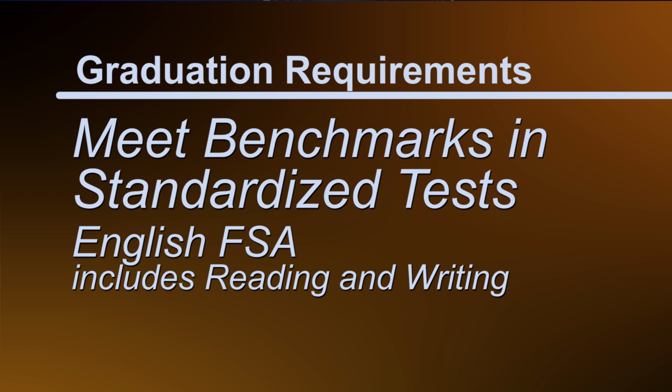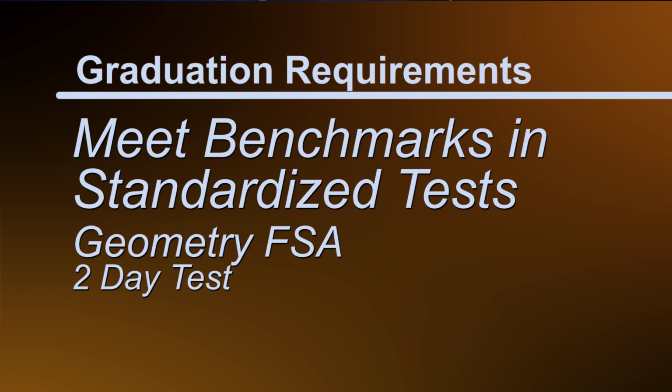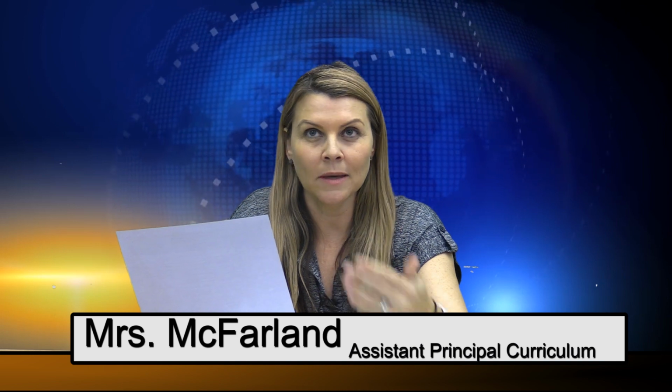So you have to show proficiency and growth and meet the state benchmarks for that test. Your FSA Algebra 1, which is a 2-day test again, is where you have to meet the state benchmark. And then your FSA Geometry, which is a 2-day test as well, is where you have to show proficiency. Usually within each state standardized test, you're taking the course simultaneously, and that is how you are showing your proficiency. You're passing the course in addition to passing the state benchmark.